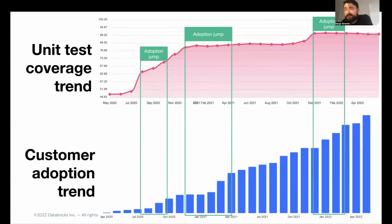Unit tests actually have very good correlation with the adoption. Here we have 2 charts. On the top, we have the trend of unit test coverage, and on the bottom, we have the relative adoption trend. As you see, it took approximately 2-3 months for adoption to pick up after the tests were added, after the test coverage was actually increased greatly.